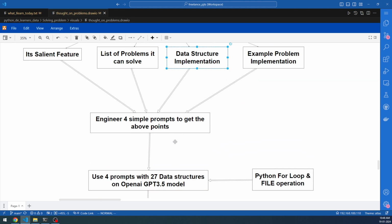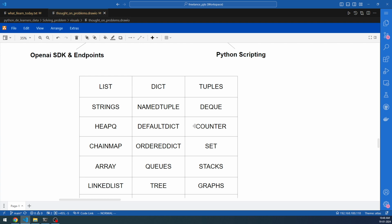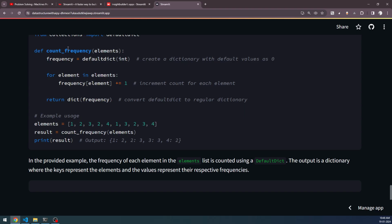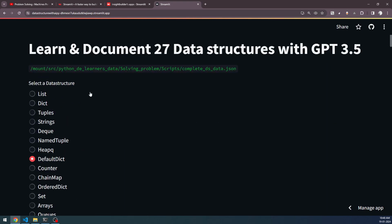Once that is done, you can engineer 4 simple prompts to get the above points for all the 27 data structures. Not 1, not 2, all the 27. And that is how I had built this app. And I'll be sharing you all the data that I had collected. I mean, at the end of the day, it's collected directly from the large language models. And these large language models have been trained from the various data that has been taken from the internet.